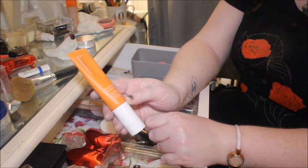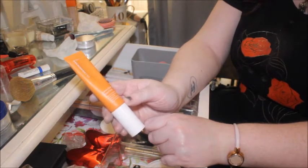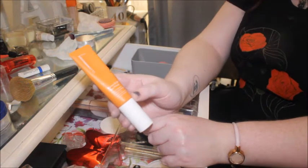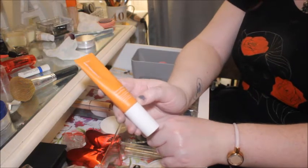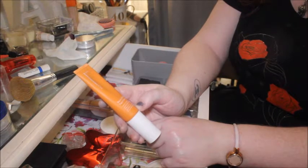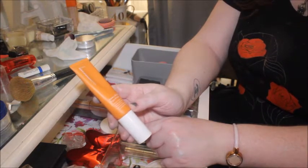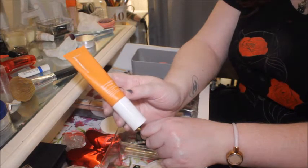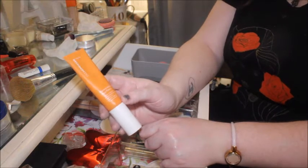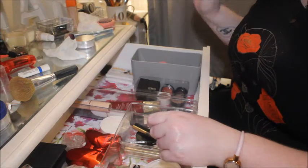I've used this pretty much all week again because I wanted to see if I liked it even more, because sometimes it does take me a while to like products, and I just don't like it. I don't think it's any better than what's out on the drugstore, so I don't know why people are raving about it so much. They're obviously seeing something in it that I can't see, but I wouldn't get it again. That can go back in the collection for now.